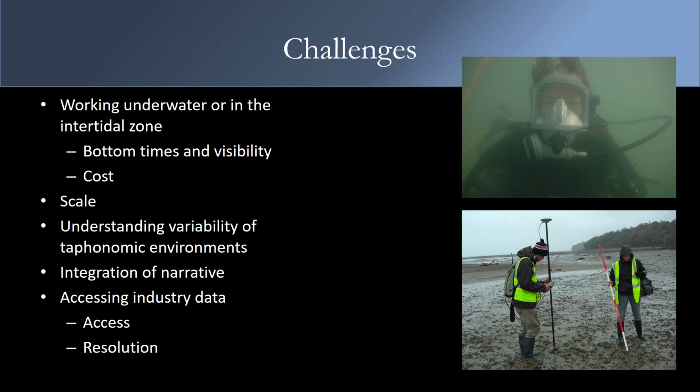Okay, so we have challenges. Working underwater in the intertidal zone isn't always that easy. There are questions about bottom time, visibility, and cost. Here you can see what it's like at the top working locally in Southampton. It's like diving in cold tea. We also have issues of scale. How do we do work which is relevant and answer the questions we need with the sort of scales of data, and the gaps in those datasets as well? So there's an issue there.